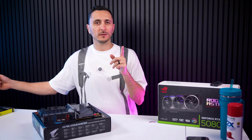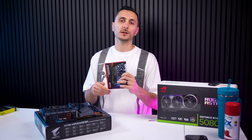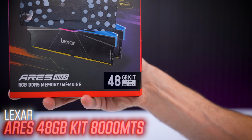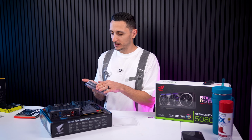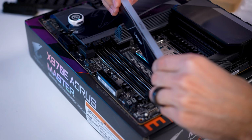32 gigabytes of memory is a little bit on the lower end, especially for what he's using the PC for. So instead, we're tossing in a 48 gigabyte kit from Lexar with 8,000 megatransfers, which I know is a little high, and we definitely won't be able to achieve 8,000 megatransfers with this PC, but it's still nice to have that extra headroom for future updates.